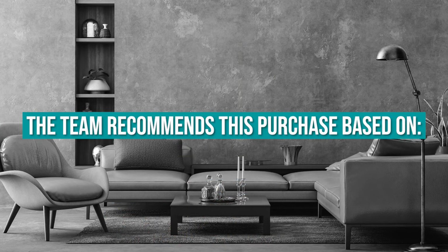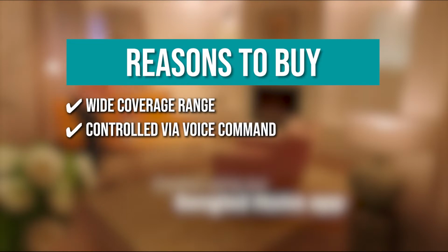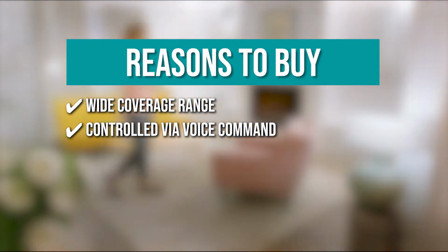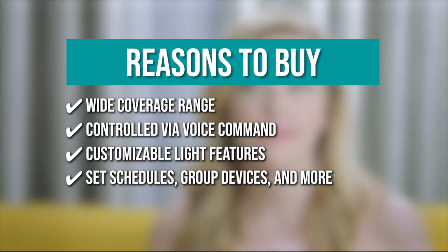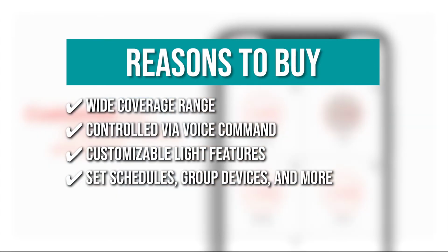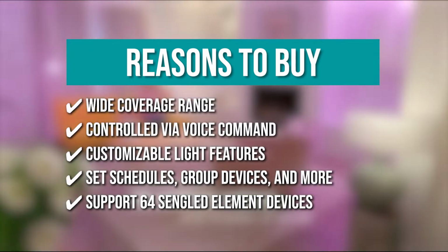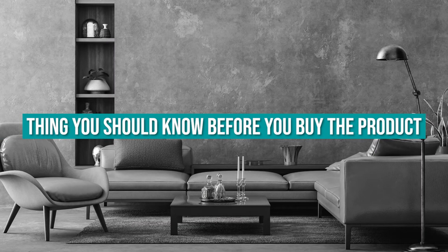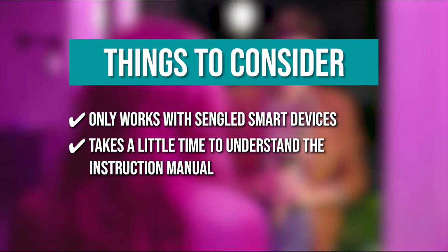The team recommends this purchase based on its wide coverage range of up to 300 feet, its compatibility with Alexa and Google Assistant that allows it to be controlled via voice command, its customizable light features in just one tap. With just one app, you will be able to control all your Sengled Element devices to set schedules, group devices, and more. The device's capability to support 64 Sengled Element devices. Keeping all of that in mind, the things you should know before you buy the Sengled Smart Hub are: the hub only works with Sengled Smart devices. It takes a little time to understand the instruction manual.